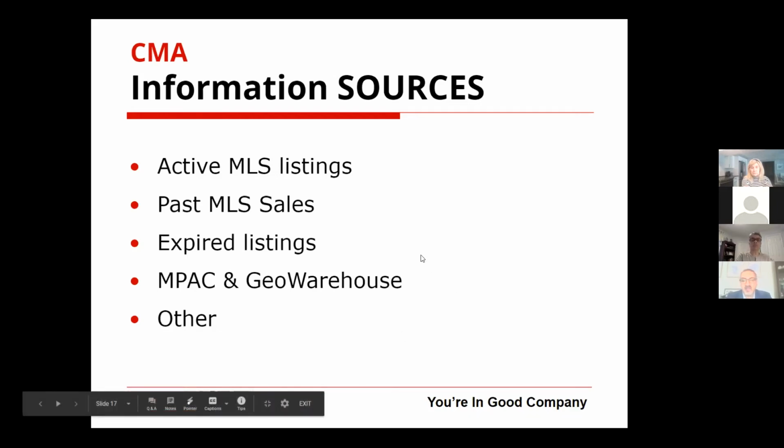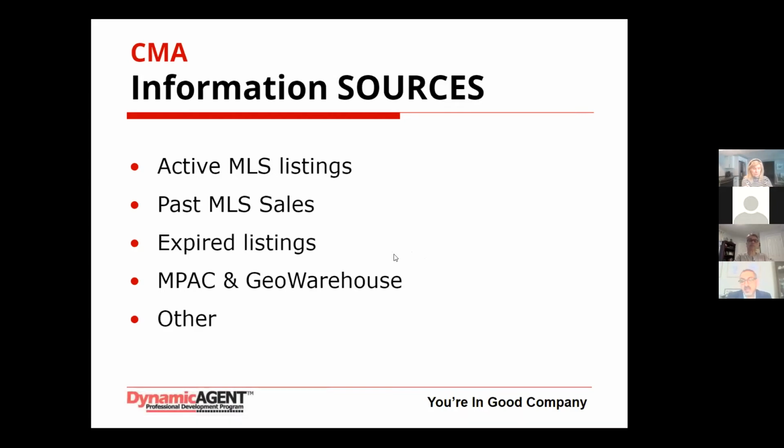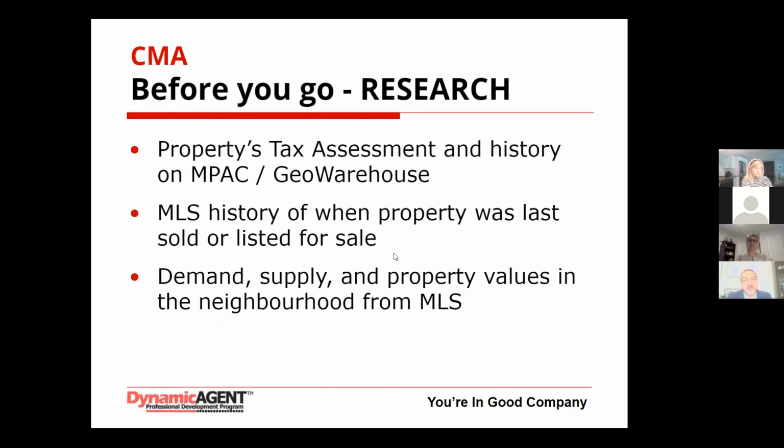So active listings are your competition. Past MLS sales are going to be an indicator of what you can sell it for, hopefully. And then, of course, you have to make some adjustments. So it's really important to do your research. Make sure that when you're looking at these properties, if you haven't seen them yourself, because you haven't been going out looking at the inventory, it's important that you understand comparing apples to apples instead of apples to oranges.